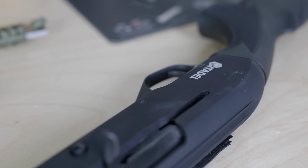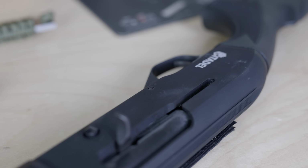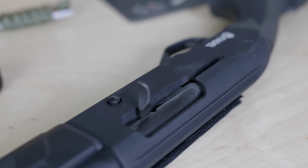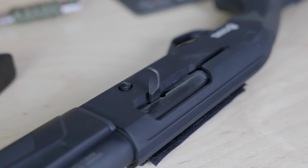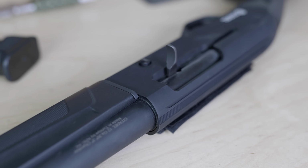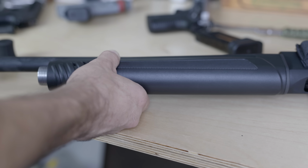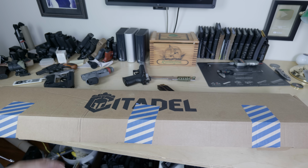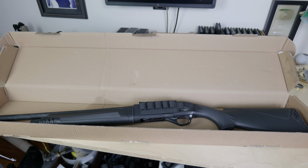I realize not all of you will have watched the first video because you're just here for the shotgun crush porn, but to briefly describe the Citadel ATAC, this is a 12 gauge shotgun rated for 2 3/4 inch and 3-inch shells. It's got a 20-inch barrel with a 4+1 or a 3+1 capacity, and it's a gas operated semi-automatic, which is part of the reason why it's such a good deal. I got this shotgun new in box for $176.